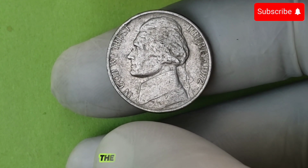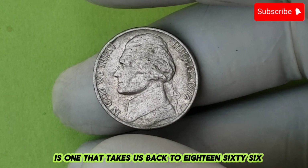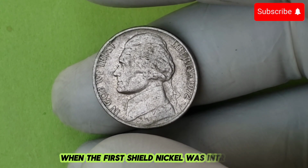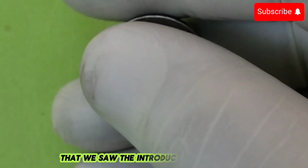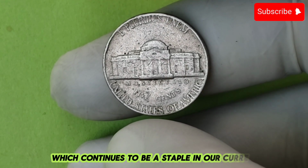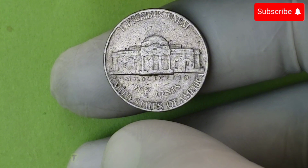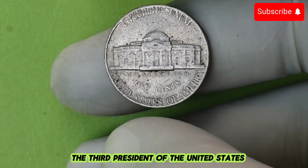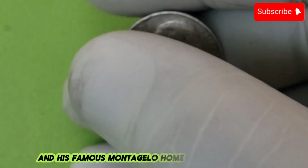Let's jump in. The story of the U.S. nickel is one that takes us back to 1866, when the first shield nickel was introduced. But it was in 1938 that we saw the introduction of the iconic Jefferson nickel, which continues to be a staple in our currency to this day. Named after Thomas Jefferson, the third president of the United States, this coin features his portrait on the obverse and his famous Monticello home on the reverse.